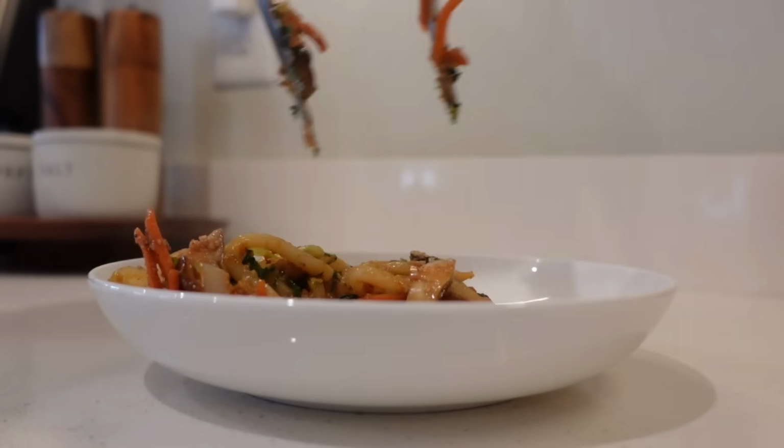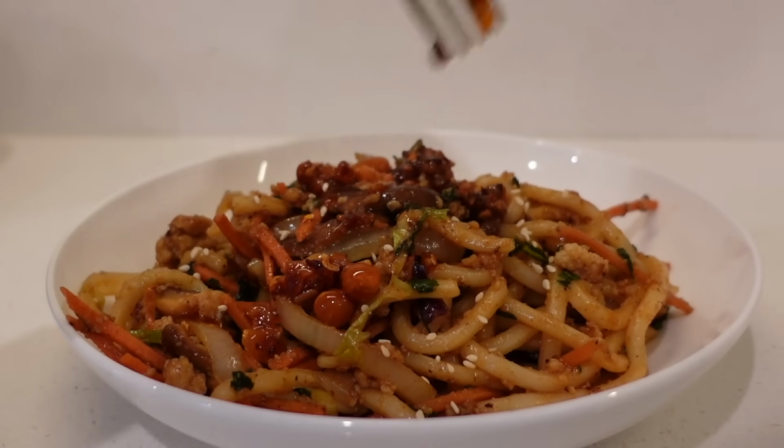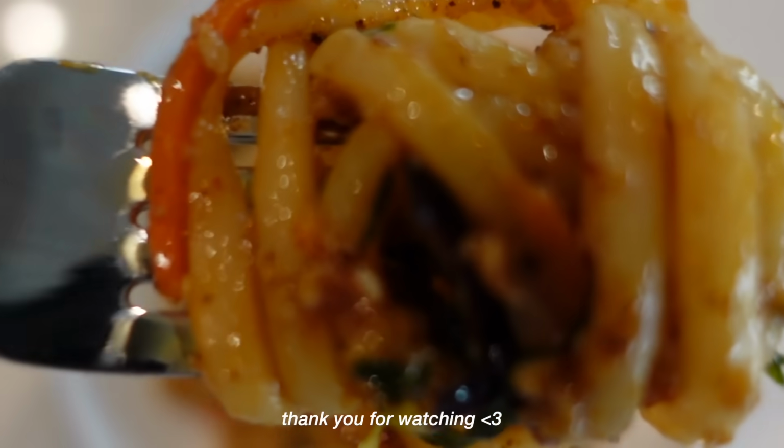I just served it with some sesame seeds on top as well as some chili crunch. I wish I had green onions because that would have set it off, but that is everything that I had for dinner this week.